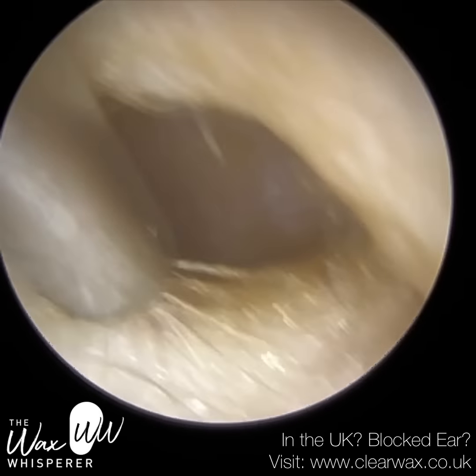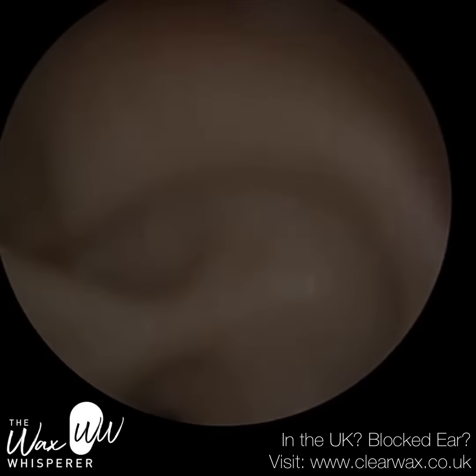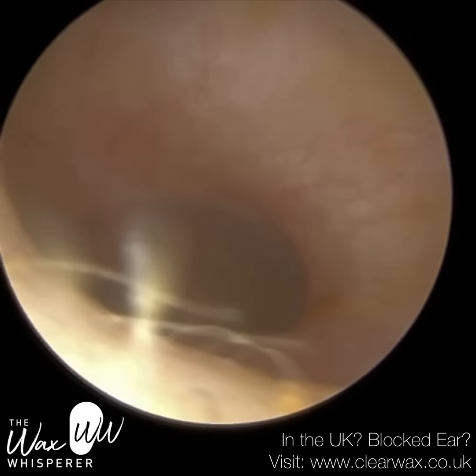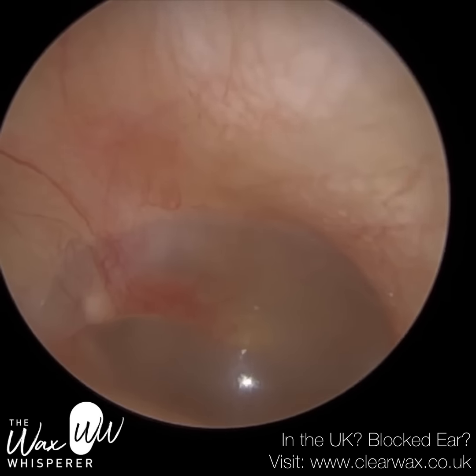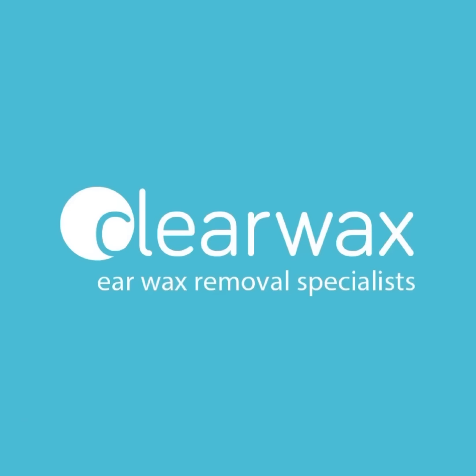Again, I'm just mopping up some of this sticky stuff. And once again, you can see how narrow and bendy this ear canal is. I'm angling the endoscope directly into the ear, but the eardrum wasn't visible at first, and I have to veer around that second bend. That's the eardrum. You can see the blood vessels there around the hammer bone, just slightly dilated.